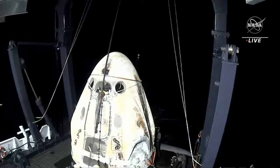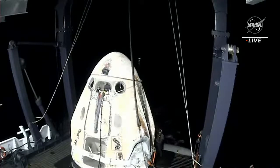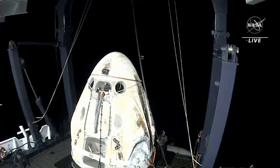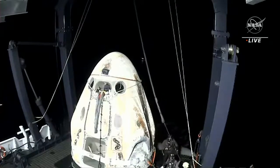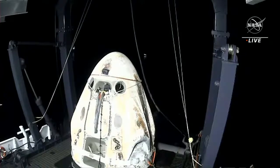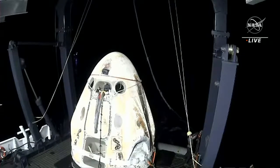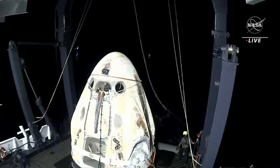This is also the period where any time-critical cargo can be removed from the spacecraft, with the remainder waiting until the ship is back in port. But once the ship and capsule return, the recovery team will perform additional inspections before loading Dragon onto a flatbed truck at the SpaceX facility in Cape Canaveral for post-processing.